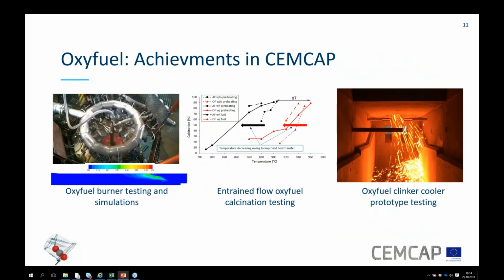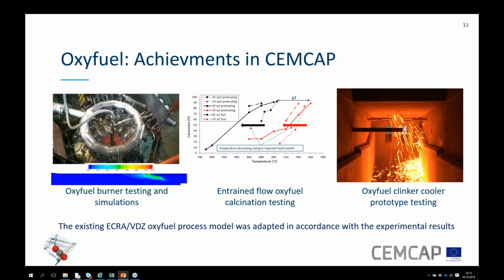I will also have one slide about Oxyfuel, even if you have a full presentation afterwards, but I included that for completeness. In CEMCAP, the Oxyfuel burner was tested under cement conditions in an existing rig that was rebuilt, and there were also CFD simulations to scale up the results to full scale. There was testing on the Oxyfuel calcination to look at the temperature difference between calcination under air conditions and under Oxyfuel conditions. And there was the on-site testing of the Oxyfuel Clink prototype at the Heidelberg cement plant in Hanover. And this has been complemented by the existing ECRA VDZ Oxyfuel process model that was updated in accordance with the experimental results.